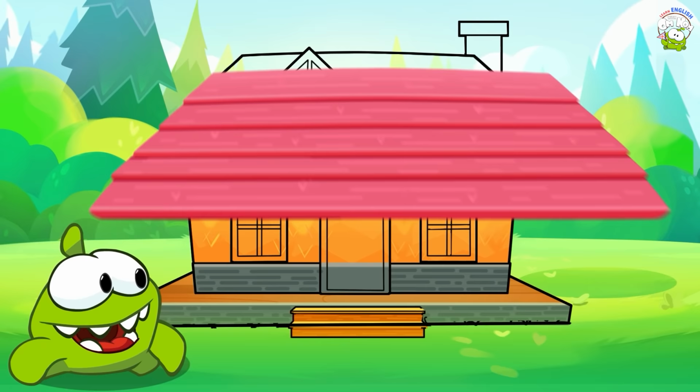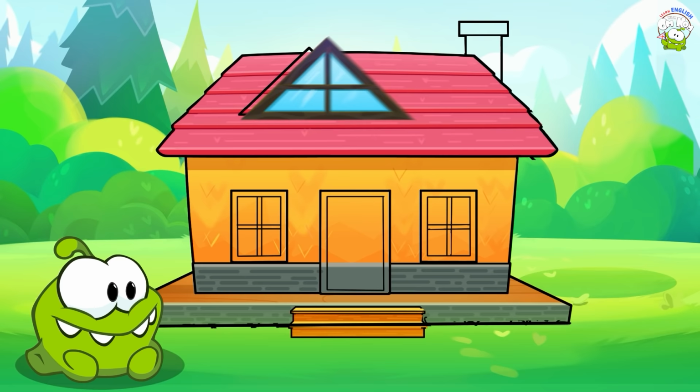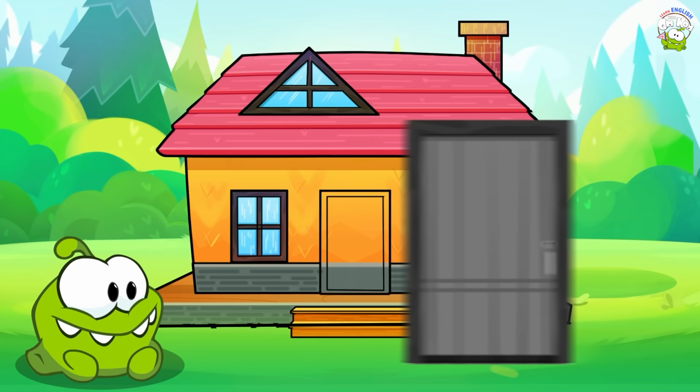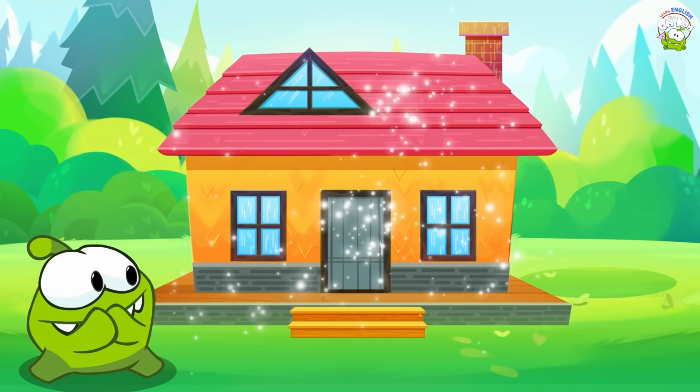Yay! And let's not forget the windows. The attic window first. Oh, the chimney, the chimney. Yes. And now for the other two windows. And let's not forget the door. Yay! That looks fantastic, Om Nom. I just love it.